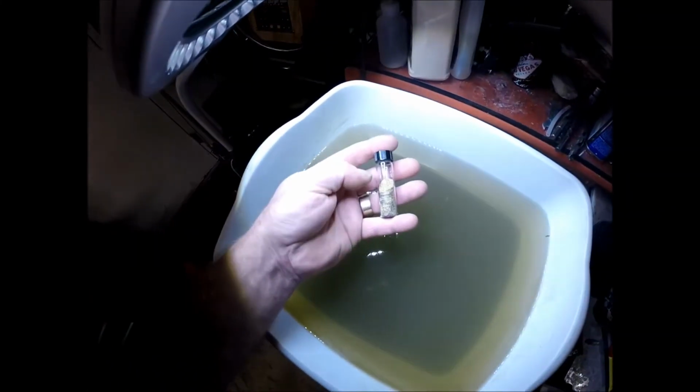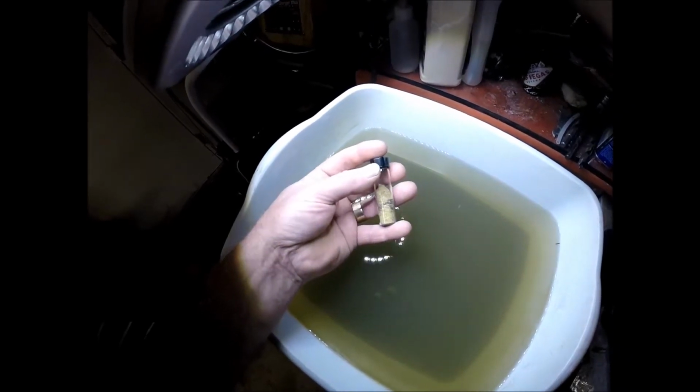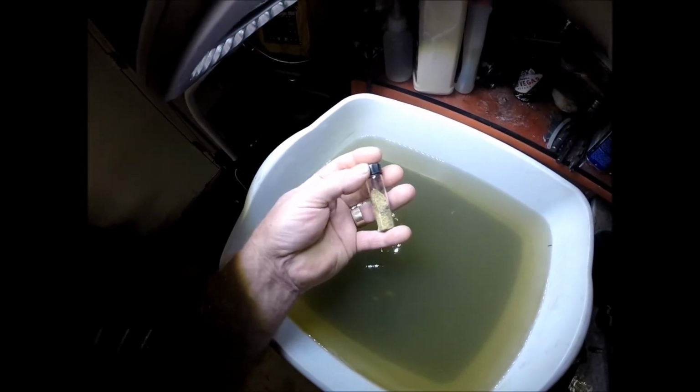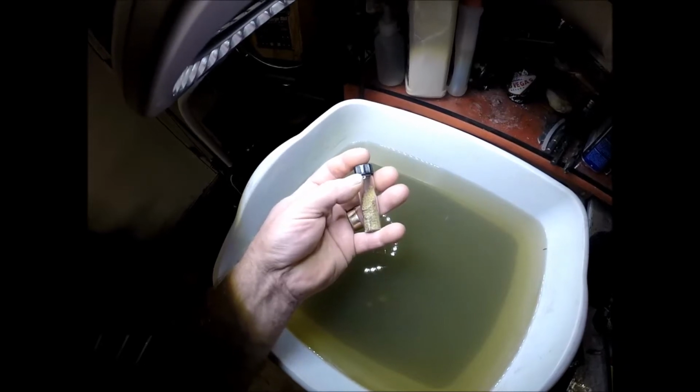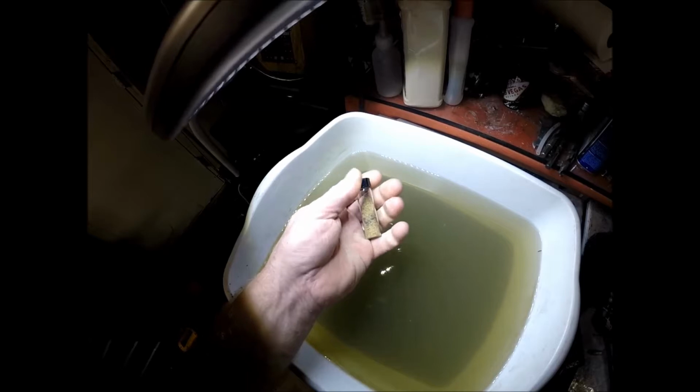This is my 1 ounce for the year, and you can see I'm doing a decent job of panning it out, but it's going to have the black sands. I sit there and tap on it and try to see the different layers of the black sand come up. A little tiny bit more than an ounce right there finally.